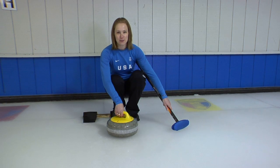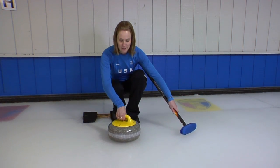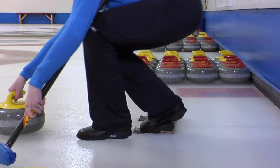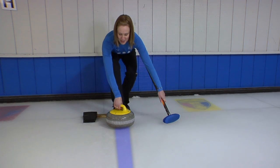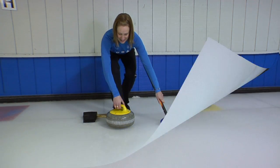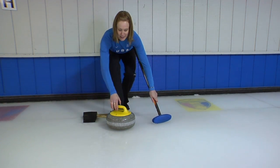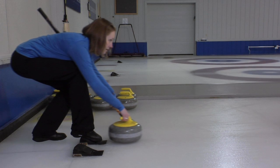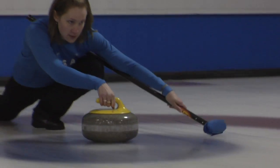So the next step is the forward press. You begin by sliding the rock forward just a little bit, just to get the rock moving. Then you want to start the drawback. Bring the rock back to your hack foot. Imagine that there's a line between your foot and the skip's broom at the other end. So bring your weight back just a little bit behind your hack foot. This creates a momentum so that when you go forward, you're adding a little bit more force and push off out of the hack.